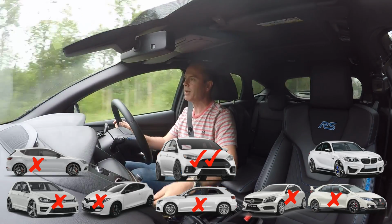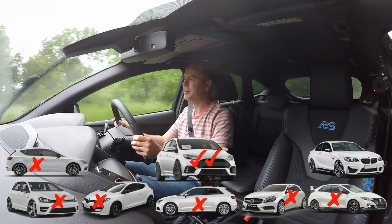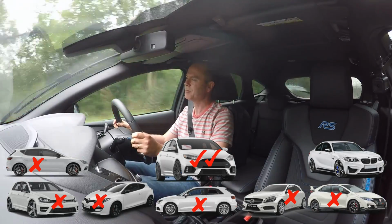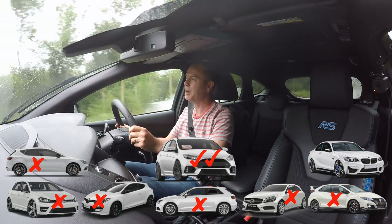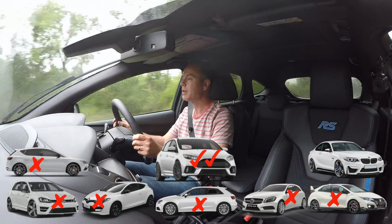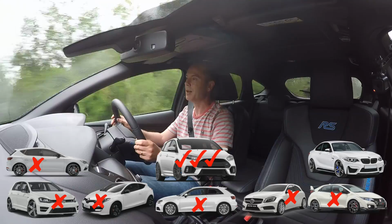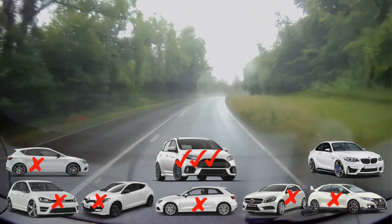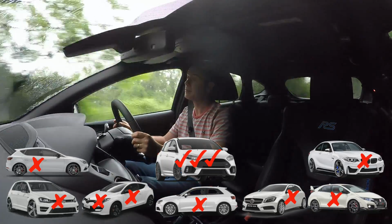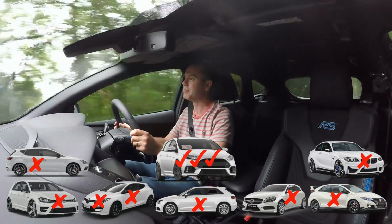Then of course there's practicality. And my Fiesta wasn't too bad, but I've got growing children, and squeezing them in and out of the quite cramped rear seats was becoming a bit of a problem. So something with better access and a bit more rear space was preferred. So that was a down vote, a strike through for the Renault Sport Megane and the BMW M2. I needed back doors, so neither of those would make it through.